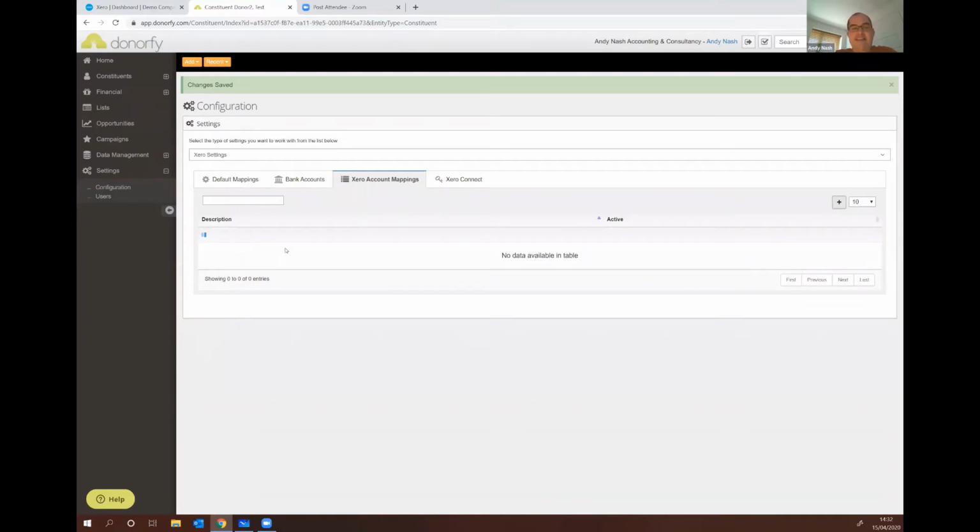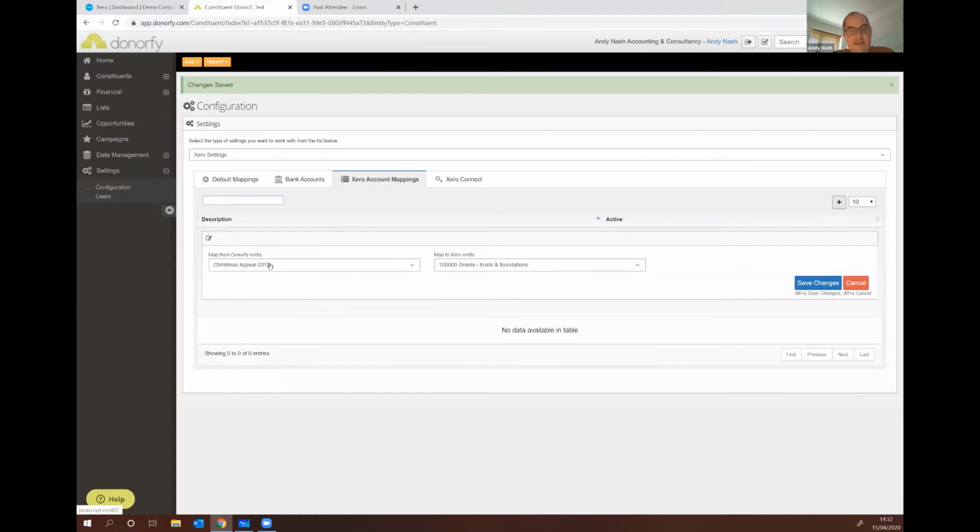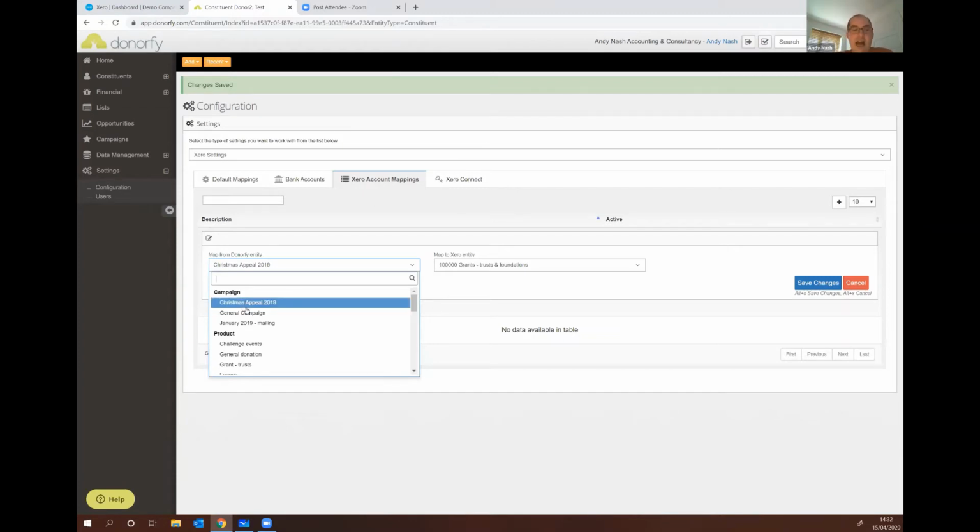And effectively, this is where we're going to get the detail. On my Donorfy side, I have lots of different options here. I'm going to see all my campaigns list here. Just a warning, this can get quite a long list, because we've got clients with hundreds of campaigns set up in their organization. If you've got lots of campaigns, you're going to see every single one here. You'll see all your products, all your funds, all your departments, all your payment methods, and all your constituent types.